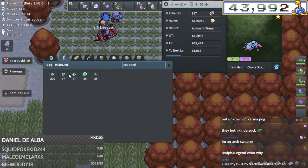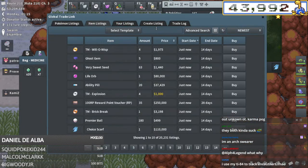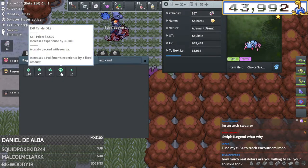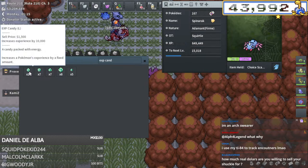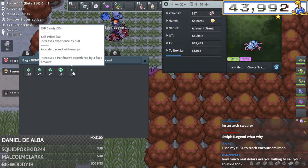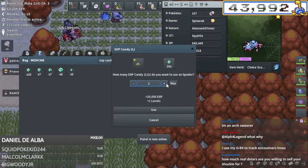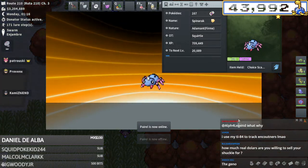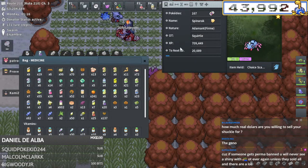XP candies versus rare candies. I think XP candies are just always cheaper. Rare candies are like, what, 15k or so? Yeah, 16k. So until you reach a certain level, XP candies are so much more worth using, it seems. Probably until you reach like level 95 or something. Let's just do this. Two levels, it's 96. Now it's 20k per level. How much are the 10k candies? This is probably where it starts to be worth it.